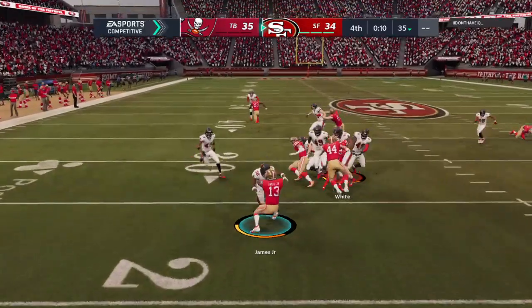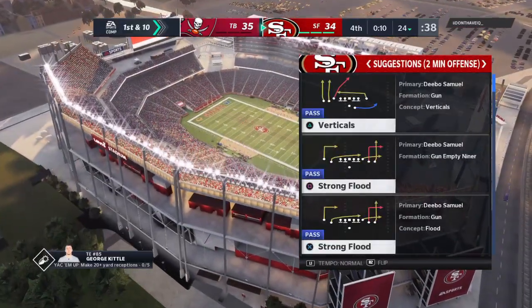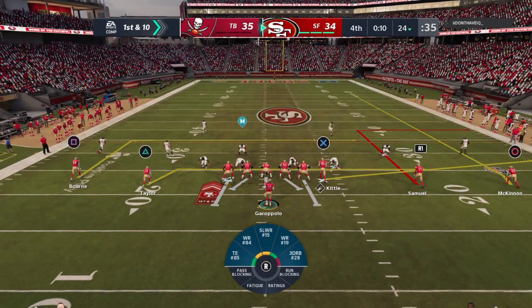Here's Richie James on the return. And he brings us out past the 20 to the 24. The Niners take over 1st and 10. The 49er offense set to get this drive underway.